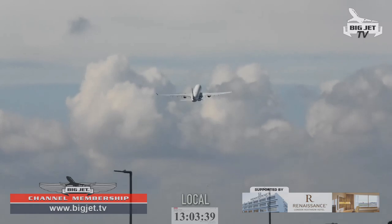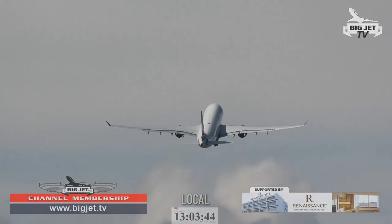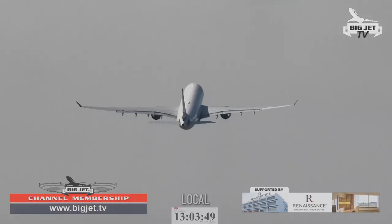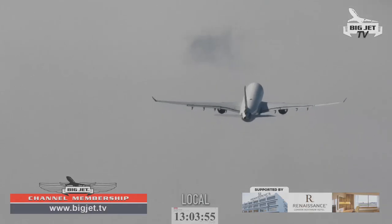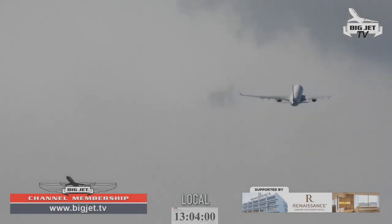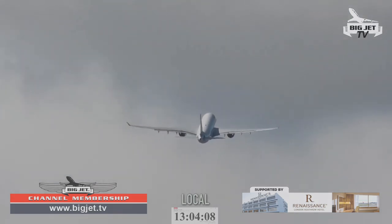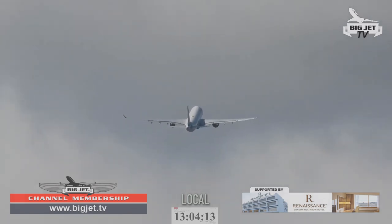Easy, son. Easy. Just follow that. Might hit that cloud. I don't know. Wow, noisy old girl. Those Pratt and Whitneys. Just see if she hits that cloud. Or clips the bottom of it, possibly, yeah. Just see if we get a little bit of cloud action. She's maybe just disappear straight into it, but might drill a hole in it, I don't know.